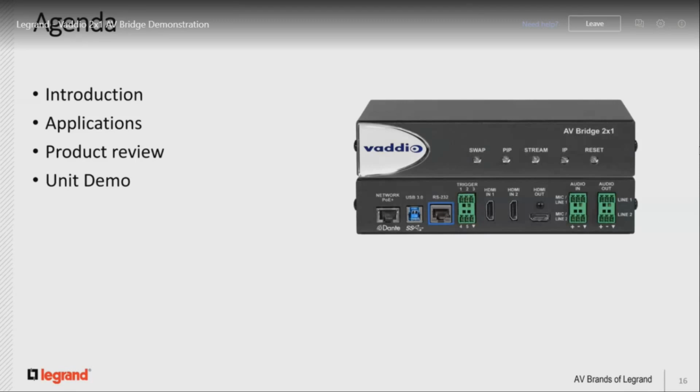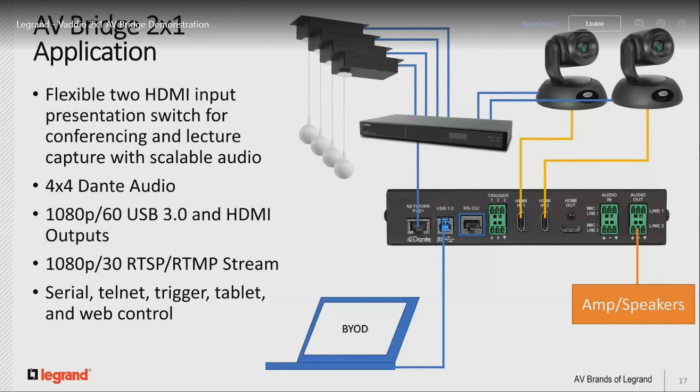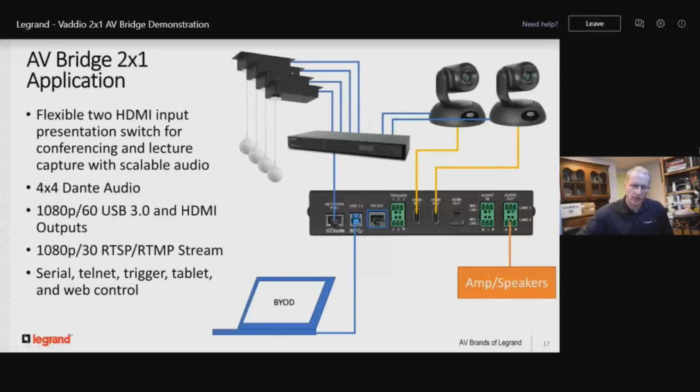Well, here's an application. In this case, up here these are microphones that are actually a Vaddio Dante microphone, bringing audio into the unit. And then we have two cameras here, which are bringing HDMI into the unit. And we are coming out with a USB connection to a laptop here, which would be hooked up with Teams or Skype or Zoom or whatever application. And this would be set up with in-room speakers as well. So the microphones and the USB 3 input from the call can all be routed out to the speakers in the room. And then you can also switch between the cameras. So that's kind of the application.